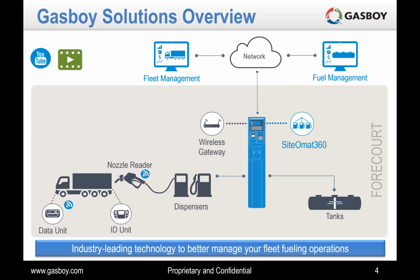So from a solution set, we then take the hardware and the data for each of those transactions, whether it be a delivery of your storage tank or a fill into an asset. We're going to take those transactions and feed them up to our fleet head office software, which is software that's designed to help manage the fleet and the assets and the users, as well as the data from a day-to-day perspective.